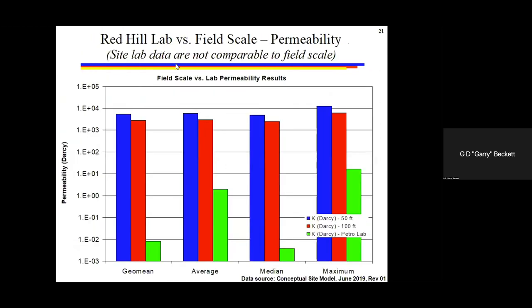They really were. But one of the things that we noticed, and this is often true, not just at Red Hill or in Hawaii, but everywhere that we look, there are field and lab scale issues. And this, though, is a calculation set that's done specifically for the Red Hill area, where the blue and the red permeabilities in Darcys are based on field scale measurements.